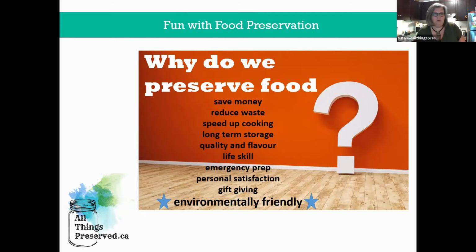Emergency prep is important for a lot of people. Whether you're prepping for a pandemic, or you're prepping for winter when you don't have as much access to fresh produce or the fresh produce that you want, or you're just prepping for a weekend where you're not going to want to cook and you want to have some food that's ready to consume. There are lots of ways and lots of options depending on what your goal is.